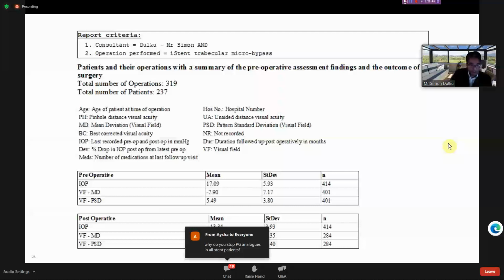If you look at the preoperative pressure, the mean was about 17 with about a 6 millimeter of mercury standard deviation. And these patients had an average mean deviation of about -8. So moderate disease, and some of them obviously were advanced, which pulls that mean deviation lower. Post-operatively, pressures were much better with a much narrower standard deviation, and visual fields were slightly better, probably relating to the effect of the cataract surgery.